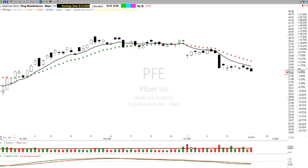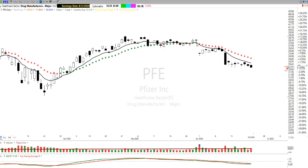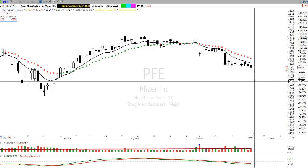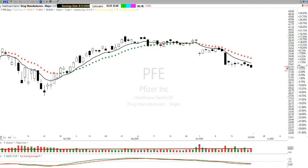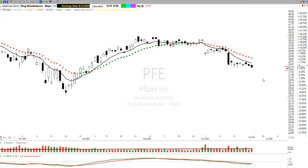PFE, also a nice looking short. You can see where the T line is underneath the red dots. You can see the red dots have gone from solid green to somewhat of a mixed, and that mixed helped put in that top. We've gapped down, we've rallied up. This would have been a great time to short this chart, by the way, right in through here. Big move down. Here it tried to rally up again. It's still showing a weakness here, and we could see something down about 29.80, which is about a 9% on the stock trade.